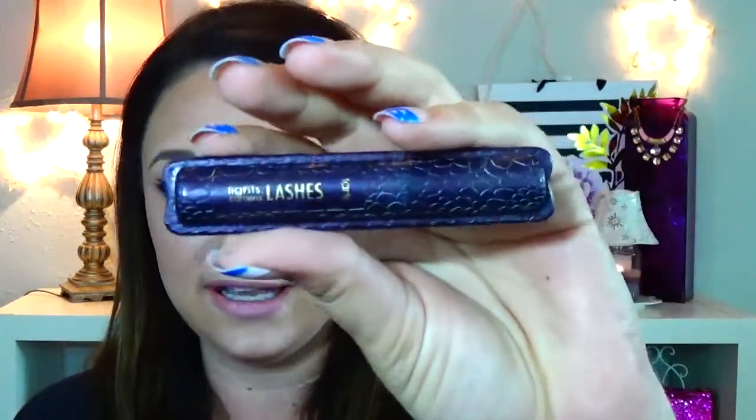Okay, Tarte Lights Camera Lashes. Obviously, I went through all my samples of mascara. I love this stuff. If you've only tried the waterproof kind, do yourself a favor and try this one that is not waterproof, because this one is definitely the one you want to be trying.